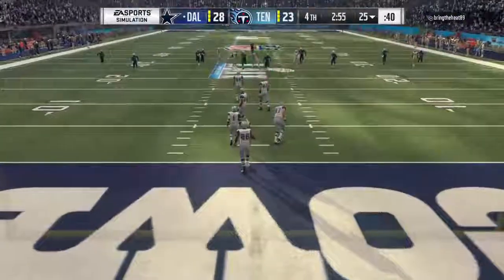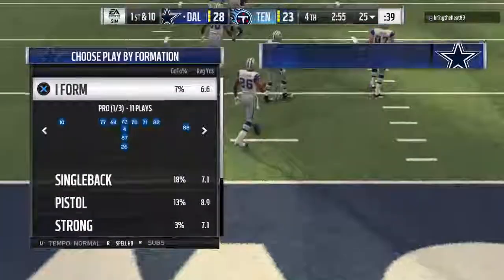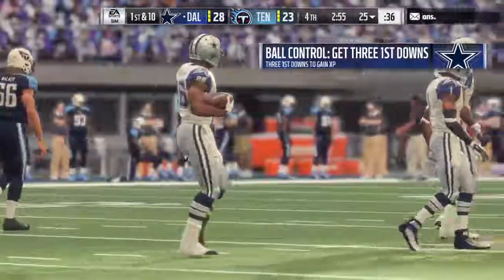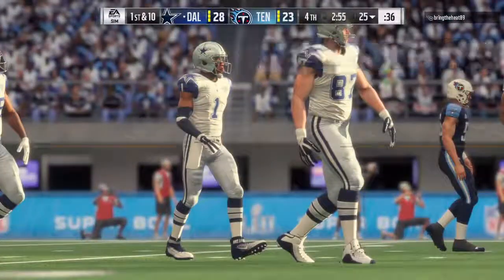Yeah, I mean, you still need a touchdown. Another field goal does you no good, so it'll be interesting to see what the media reaction is if the score stays where it is. And now here come the Cowboys.